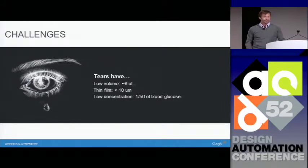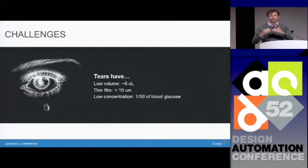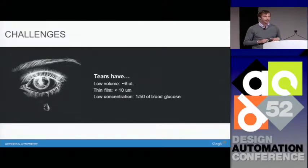And it's not simply porting the technology in a standard glucose meter for blood into a contact lens, because the concentration of glucose in tears is over an order of magnitude lower than that in blood. So it's definitely a daunting challenge.